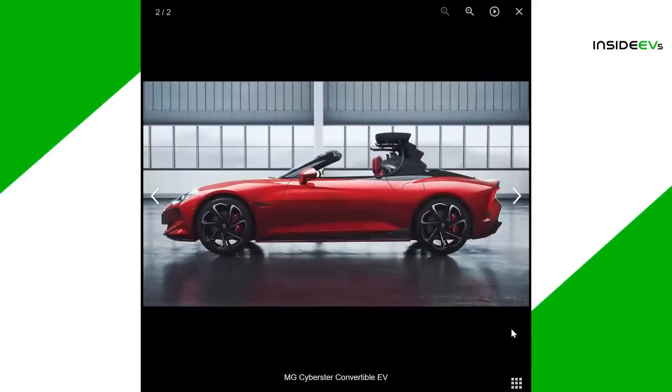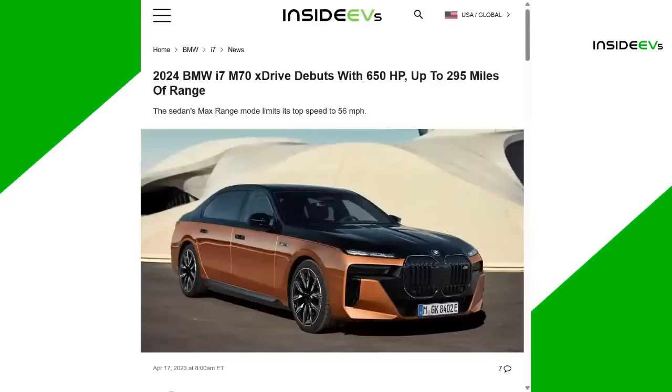So I have a whole list of different vehicles that we don't have time to talk about here on our list. Let's do them real quick. Yeah, real quick. So the BMW i7 came out a year ago. Now they've got the M70 xDrive version with 650 horsepower, 295 miles of range. That's unavailable now. It looks like the i7 looks great. Most powerful BMW electric car ever made. Well, actually, the most exciting bit of this is the top model of their 7 Series, which is their top model.